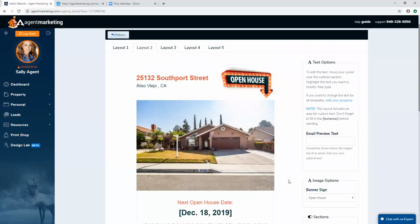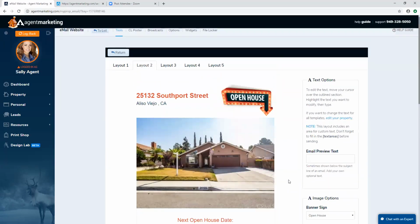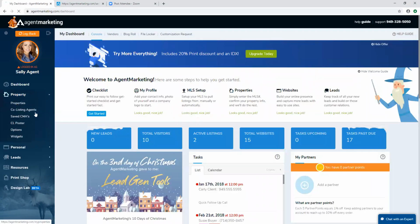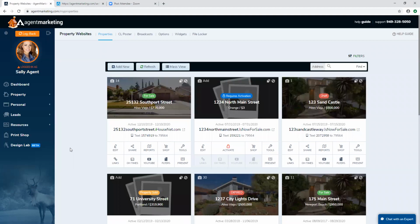You can send it and blast it out from your email that way. So just to go real quickly through the 3 things one more time, you have the seller accountability report, which is a log of things you've done to market their listing from Agent Marketing, and that can be found from Reports and then Seller Accountability Report. You also have the seller's email, which is great to send to the sellers after you get the listing into your Agent Marketing account and it's active.